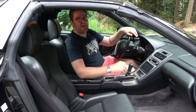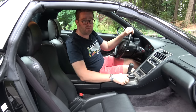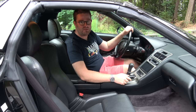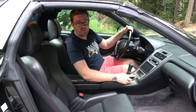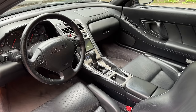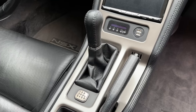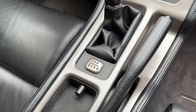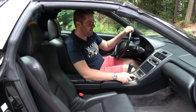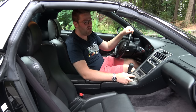And now we move inside the NSX to discuss its transmission. Now, there are three transmission options that you could get with this car in its time. The first would be a 5-speed manual transmission, which it was offered with initially. The second would be a 4-speed automatic, a traditional torque converter automatic. And the third is what we have here, a 6-speed manual transmission. Now, there are a lot of benefits of this car having the 6-speed manual transmission. Obviously, three pedals in a sports car is what you want, so it's definitely better than the automatic, but it's actually better than the 5-speed manual as well, which is what the majority of NSXs are.